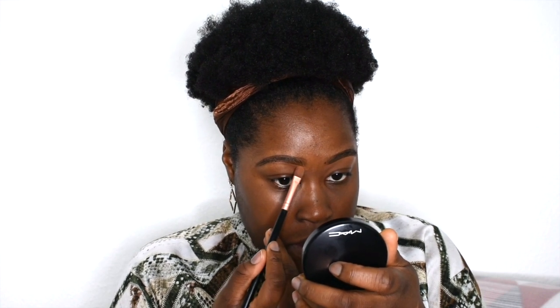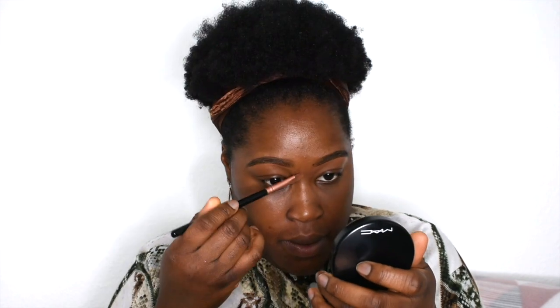Wow, that's really lovely. It literally just blends into my skin tone, but still gives it enough of a pop. The key to good eyebrows, guys, is just don't rush and don't speak whilst you're doing them. So that is it for my eyebrows, guys. If my eyebrows weren't freshly done, then I would have gone on top as well, but for me that is enough.